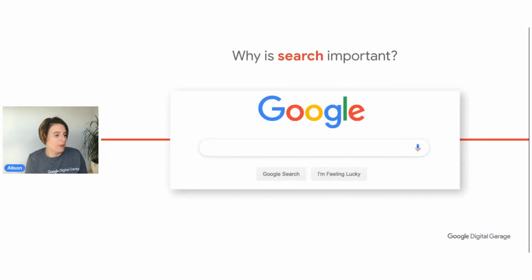So why is search important? So it used to be the phrase, if you build it, they will come. So even in the Roman days, they would have a high street and they would build a shop, and then the shop would appear and people would come because it was there. It was on the road that everyone was driving down, and everyone would come into the shop. You built the shop and people would come to the shop.